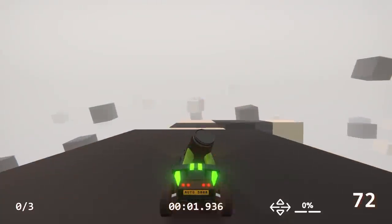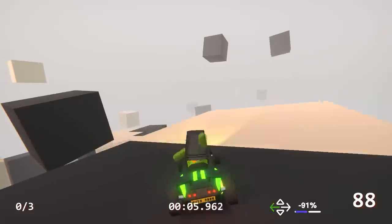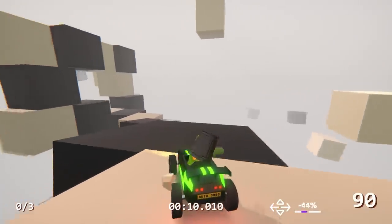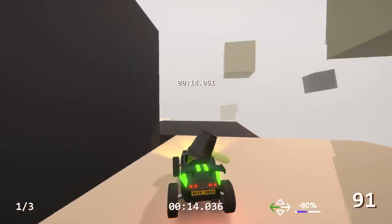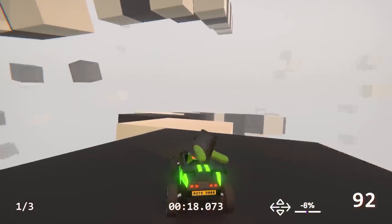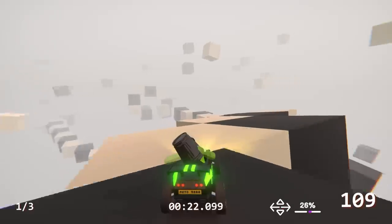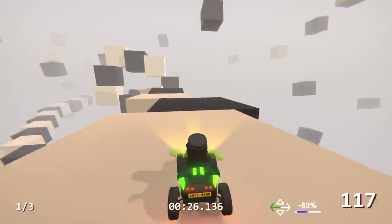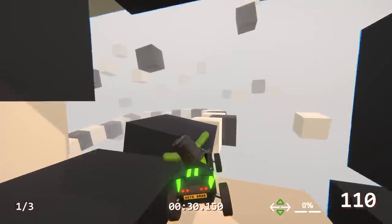Today in Zeepkist, we're back with the most technical track I've ever built. This track is called Cubes, and it's made entirely of cubes, but although it looks simple, it's actually one of the more complicated tracks I've ever built. It's got a really cool line to it, and it requires a lot of focus and a lot of skill. I'm expecting to see some really cool pro times on it, and I'm hoping that they'll enjoy this kind of track because it really just requires precise steering inputs, and not so much full speed or boosters or anything like that.